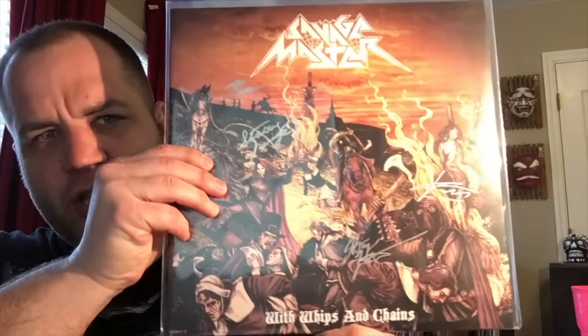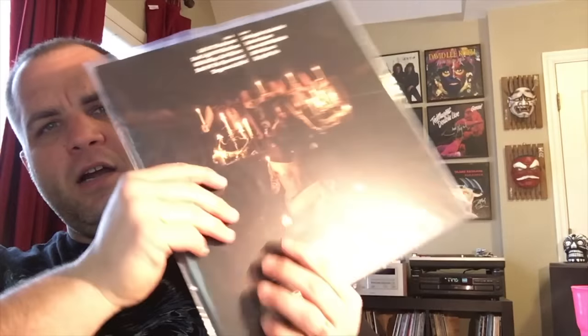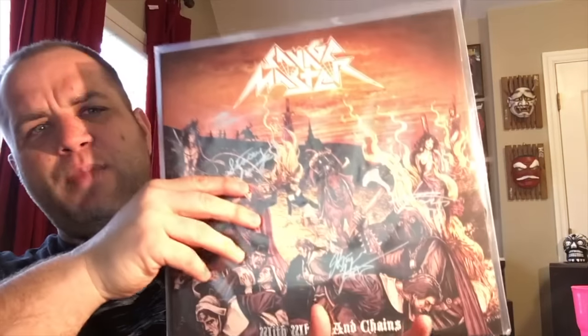I've talked about this a bunch of times. This is With Whips and Chains from Savage Master. This was one of my favorite releases of the year. I've also gone to see the band, and you can see it's signed by the entire band as well. That one's also female-fronted, so I got to put that in the female-fronted category. And it's also colored vinyl, so that one kind of hits a bunch of different areas.